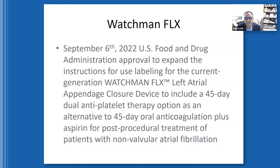Paroxysmal AFib, it depends on your symptoms. If you feel like you're getting more and more burden of AFib, so you feel it more and more, please talk to your cardiologist. There are medications that can help you. And if the medications don't, then you can discuss being referred to an electrophysiologist to discuss ablation.